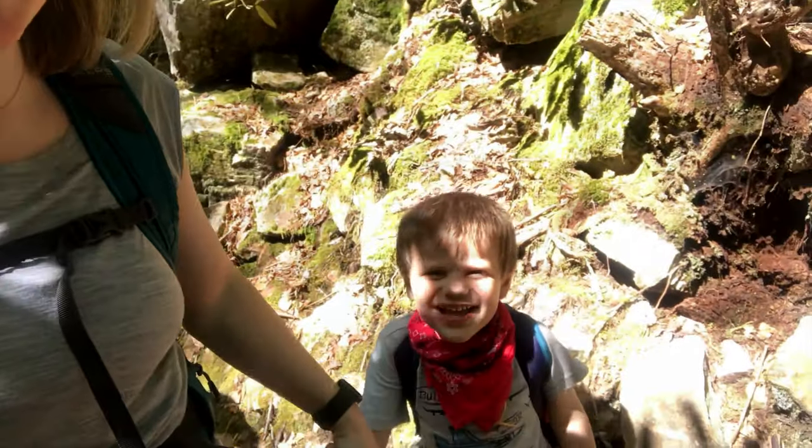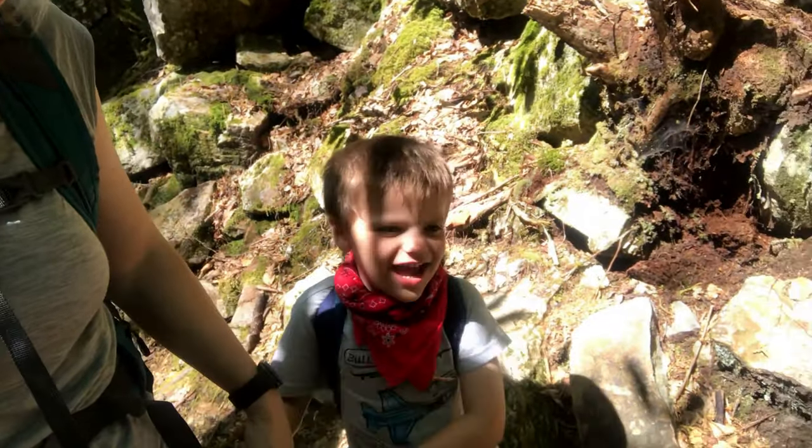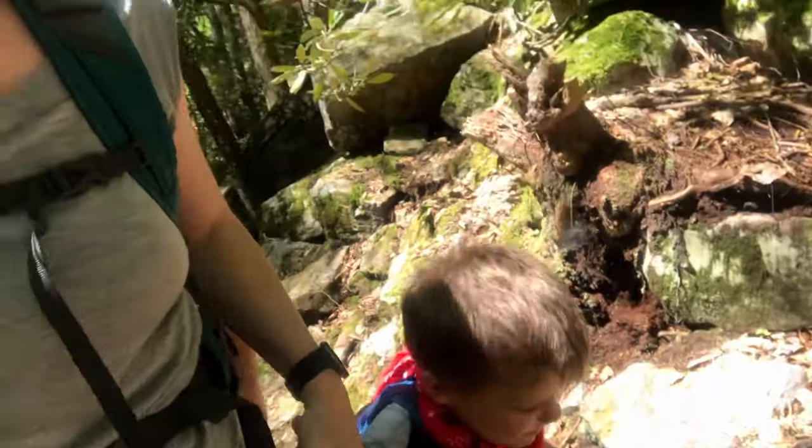It has been 42 minutes and we made it to Benton Falls. Hi guys, we made it. Today is a pretty place. So we are here, and this is probably one of our family's favorite waterfalls. And hold on 1 second, you guys will see it.